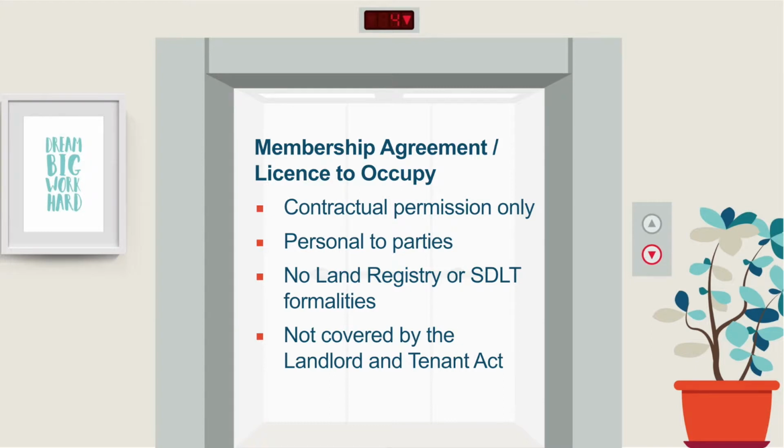So it's just purely contractual permission to do something on someone else's land. It doesn't confer any proprietary rights, so it's personal to the parties. It's not assignable. So if the landlord, for example, sold the freehold, it wouldn't be binding on their successor, and equally the member, the licensee, couldn't transfer the license to someone who acquired their business.